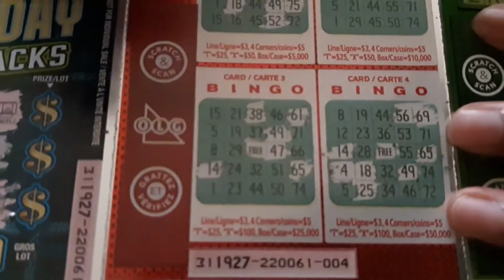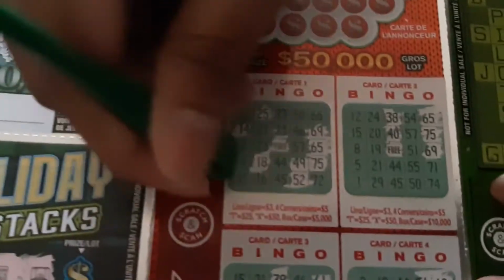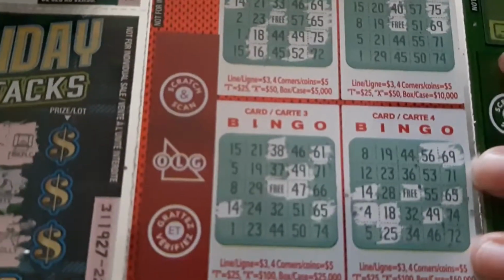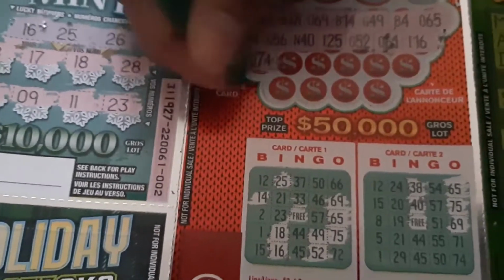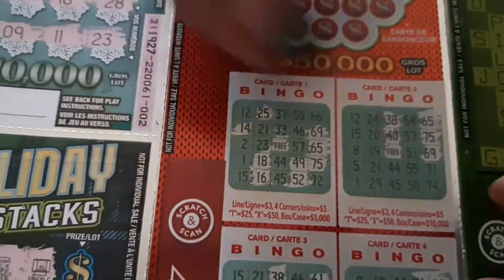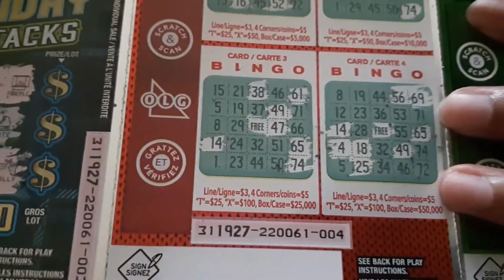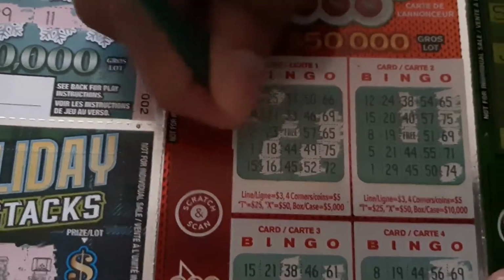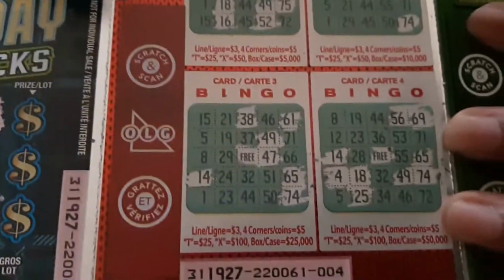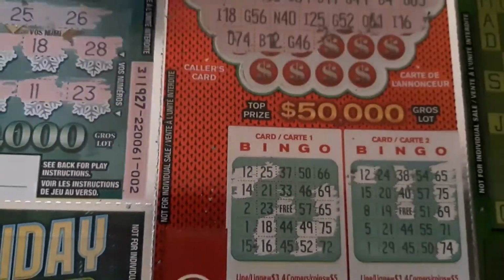Yeah, down there we have 61. All right. All right, 16. I think that's all. Oh, 74. Come on, should be just one. B12. G46.